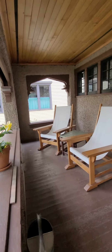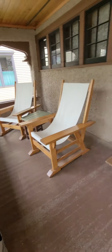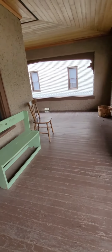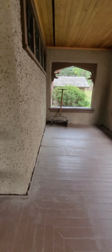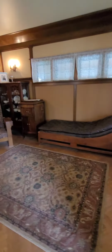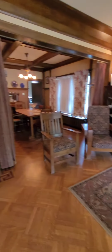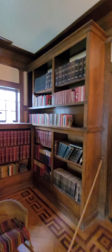Oh, wow. Galing. Ganda, ha? Oh, wow. Library nila, mini library. Oh.